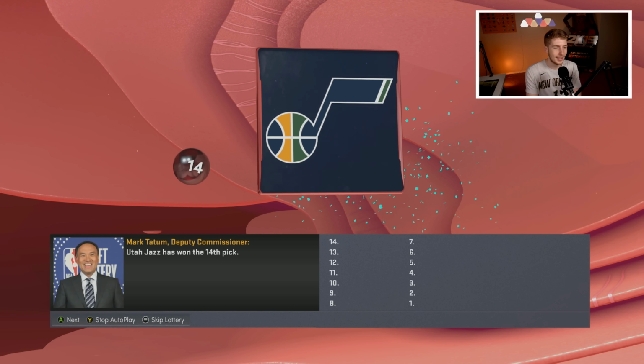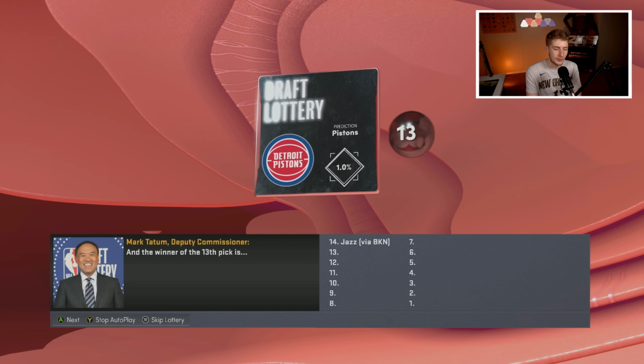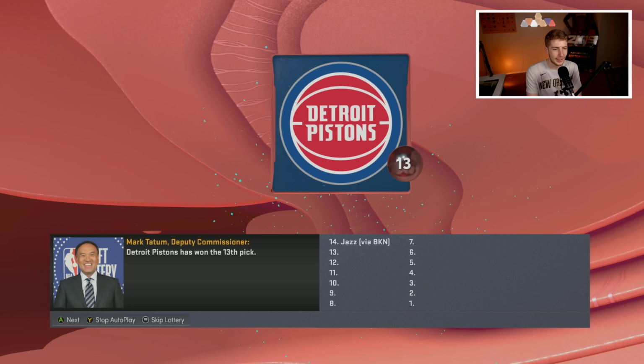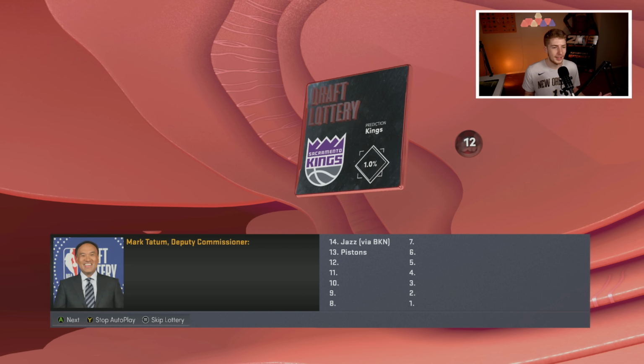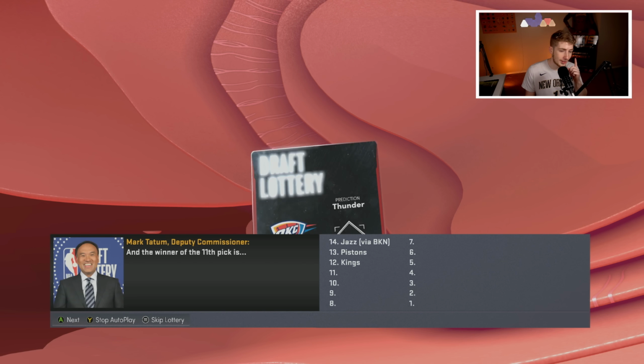So the Jazz get this pick via the Brooklyn Nets. Okay, so that is good for them. And that's from the Royce O'Neal trade, I believe. So that Royce O'Neal trade doesn't work out for Brooklyn, I guess. And then the Pistons get the 13th overall pick. I want to watch this whole thing because if we somehow get the number 1 overall pick here, man, that would be kind of wild. And that we could add Wembanyama to this mix.